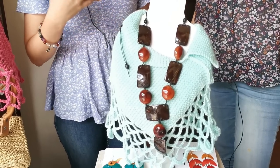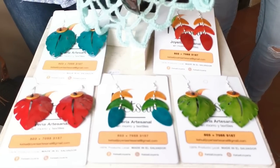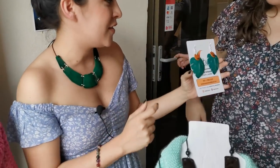Everything is handmade. We pick the fruits, which is called moro. It's kind of like a pumpkin, but it grows on trees. The texture of this material is almost like wood, but the weight is very light, so it's perfect. You know, you can have a very heavy looking necklace and it doesn't weigh almost anything. So that's why we love it. Oh, that's awesome. Because our pieces like this one, this is kind of like a big piece for an earring, but it's so light. Oh my goodness. So that's amazing. It's like paper. Yeah. It's like a feather, honestly.